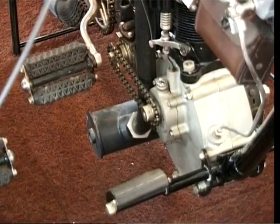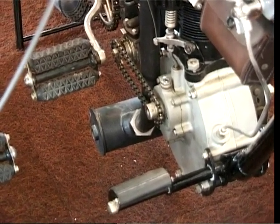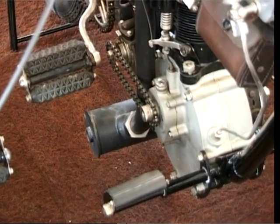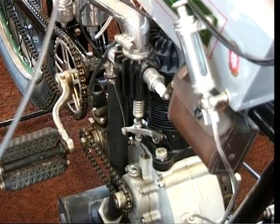The engine is a mystery. It has no maker's name or number, and it is of no recognisable design. It is thought it could be French, but nobody knows for sure. So there you have it, the Lloyd Thomas, and very rare it is too.